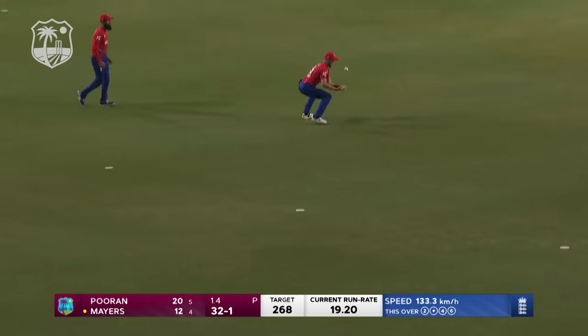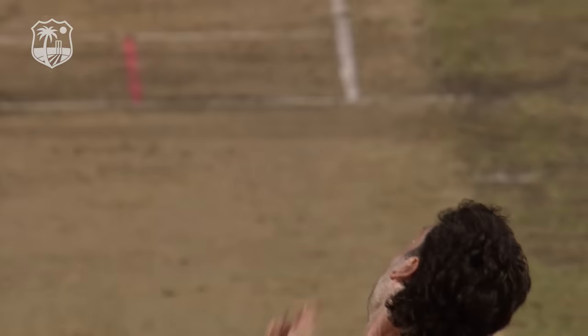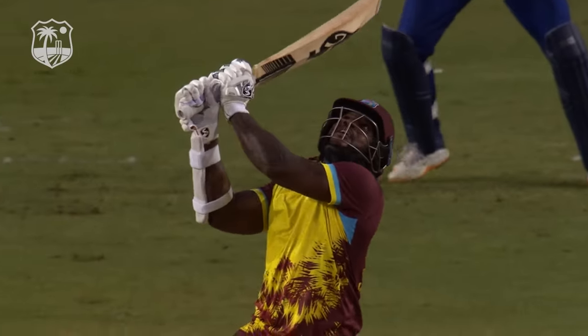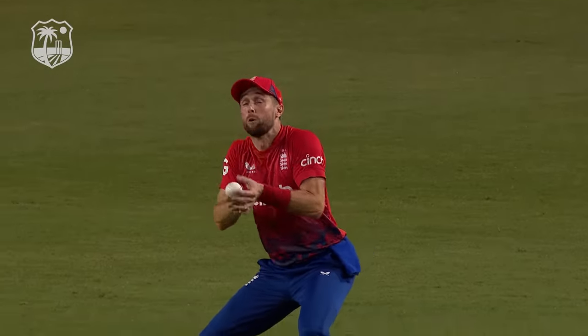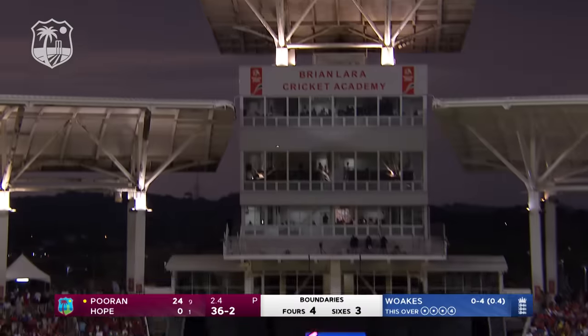This is tricky, but oh! Yeah, but all is well that ends well for Chris Woakes and for Reece Topley. Carl Mayers didn't get hold of this. West Indies lose their second. That's a great shot. That is just a lovely shot.